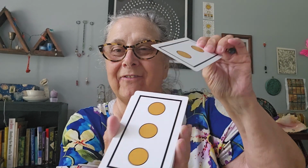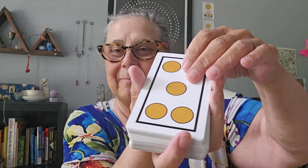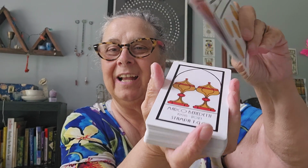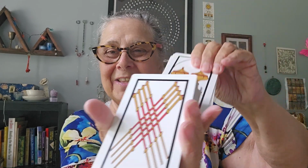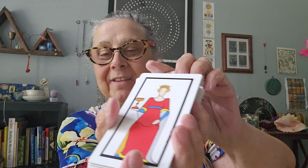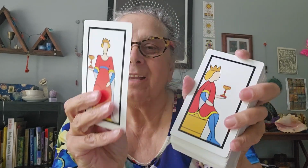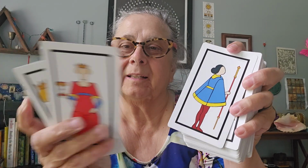Now this is not in any order. Now he has since created a beautiful one with gold leaf embellishments and stuff like that, but I have not yet purchased that deck. But I'm just randomly showing you these. Oh, I want to show. There we go. I don't have these in order, unfortunately. I purchased this one as well.